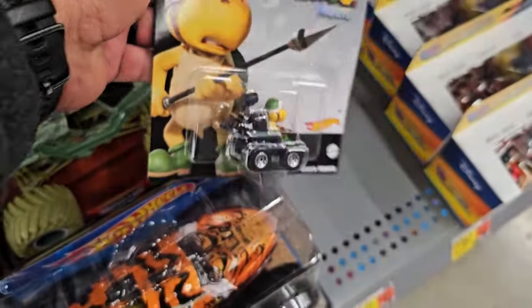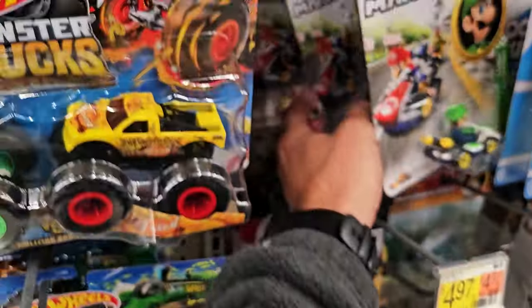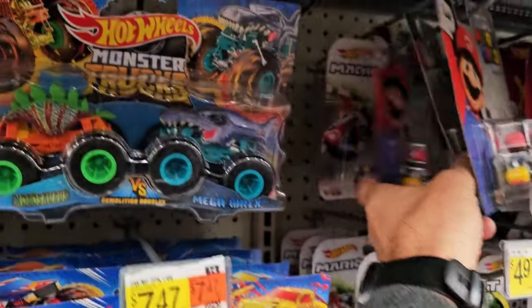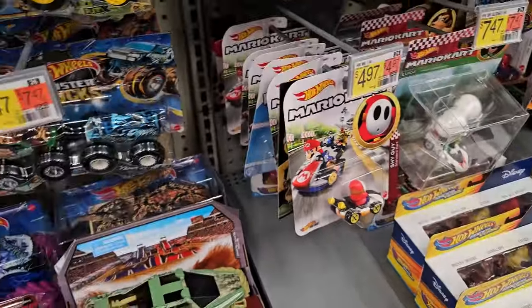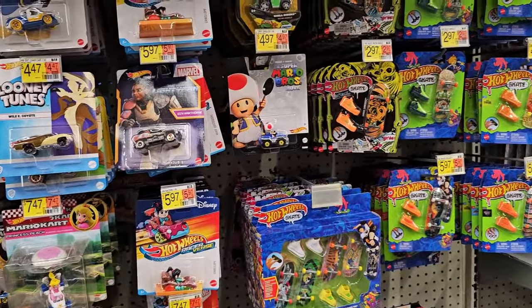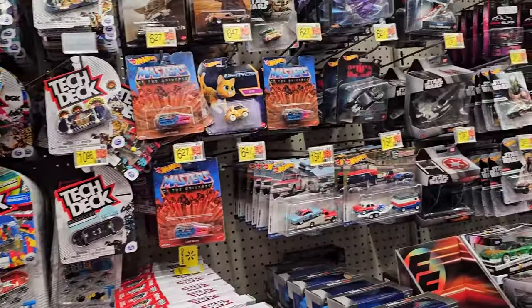Koopa Troopa, man, even this is good to see. Oh, Mario. Shy Guy. That's it. Hot Wheels Razor Burrs. See what else is here.